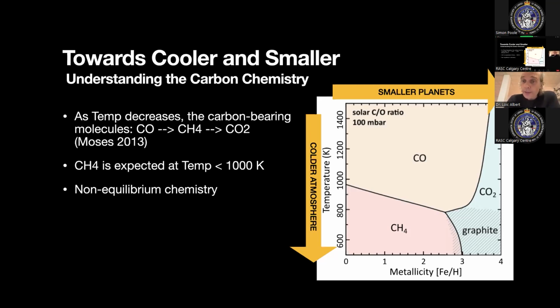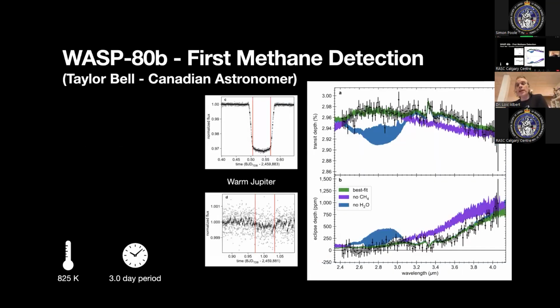So is our picture correct? Can we see the change of molecule as we study different temperatures of planets? Do we see methane on planets that are below 1,000 Kelvin? For a long time, we couldn't see methane in those exoplanets, and we didn't know why. So here's a first detection by Webb of methane. It was done with the NIRCam instrument. The first author is Taylor Bell. He's a physicist, astronomer, studied at McGill, did his PhD there, and he joined an American group for his postdoc, and he's made several discoveries. This is the very first methane detection on a planet that's less than 1,000 Kelvin.